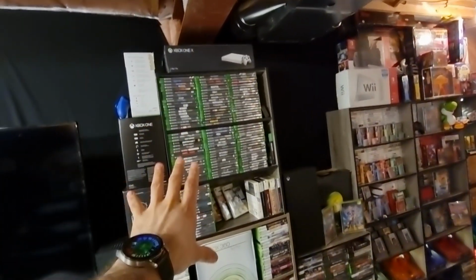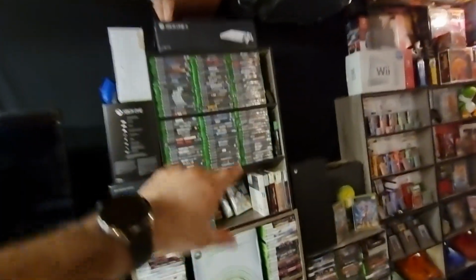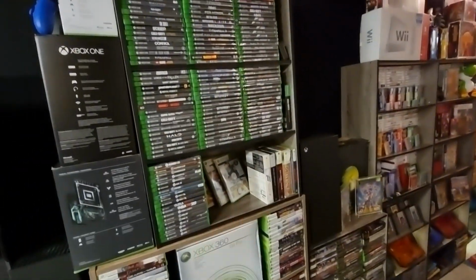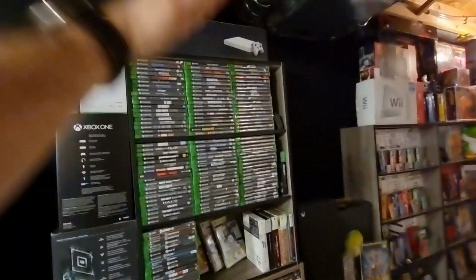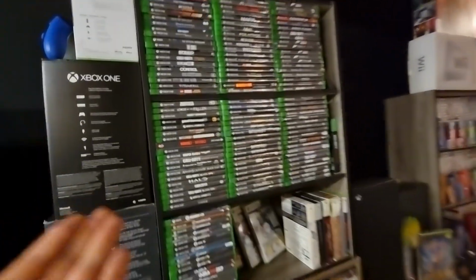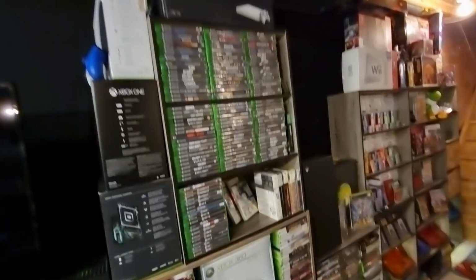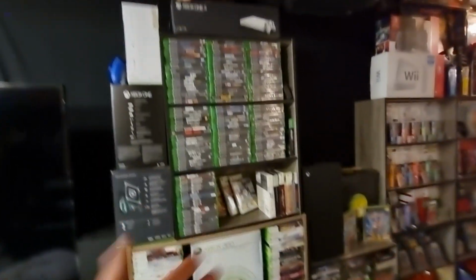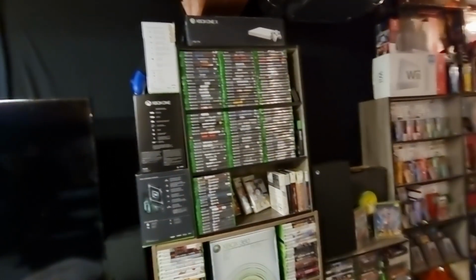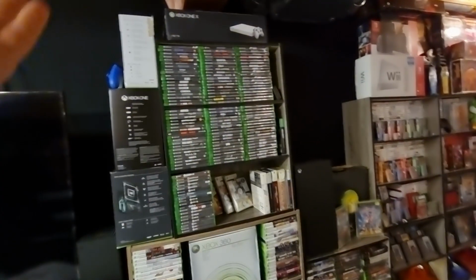Xbox One, I did want to fill this out. I believe in the last video we just had 4 or 5 stacks, and now there's 6. I wanted to fill all that up to the top and then stop buying for it, because a lot of this stuff I have on PS4 or whatever. There's nothing that stands out to me. I don't even know what the grail is for Xbox One, because it's been like 10 years of that console generation and the same looking games.